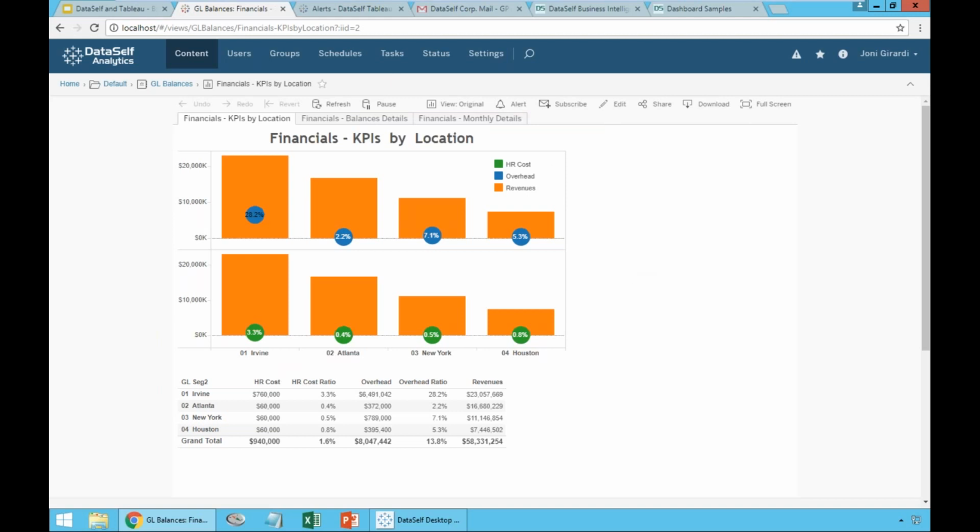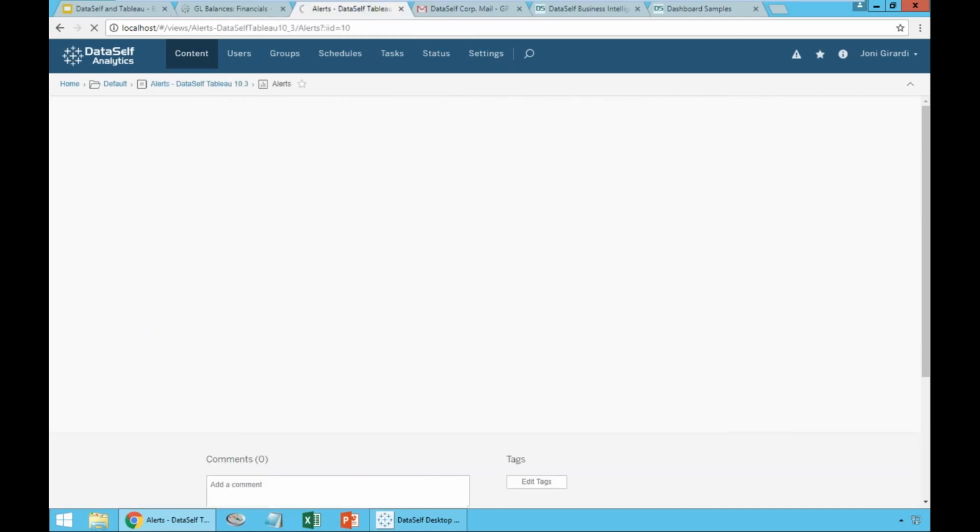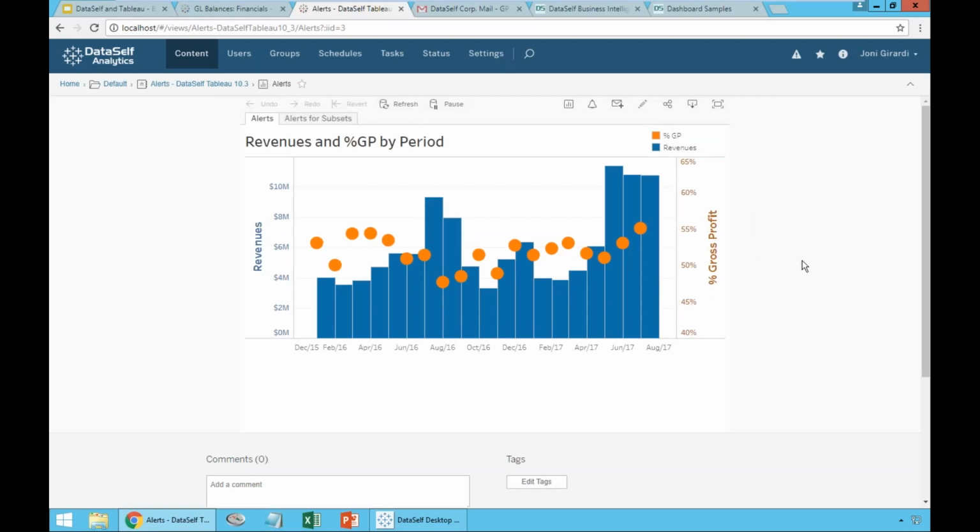We also have a new functionality called alerts. Alerts is another way that people are using to consume data, which is when something goes over or below a certain threshold, send me an email. I don't care if it doesn't go above or below. I only care if it goes above or below a certain threshold.